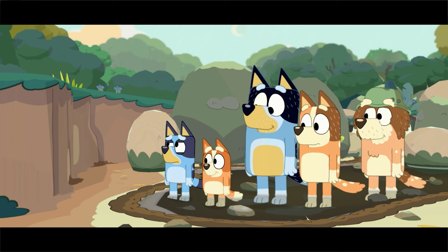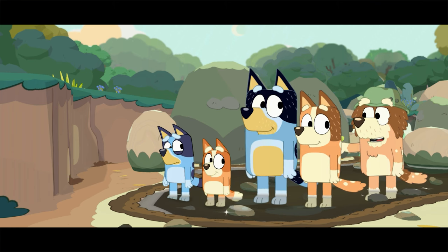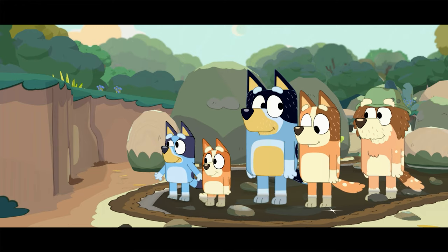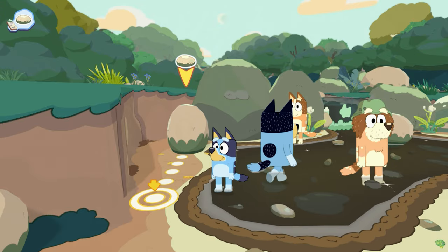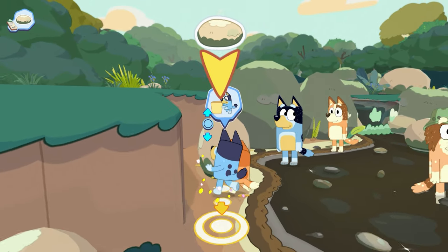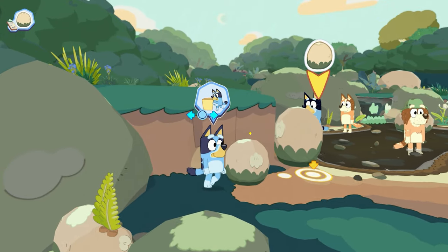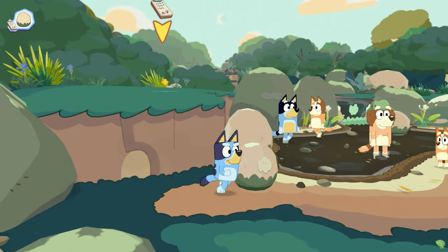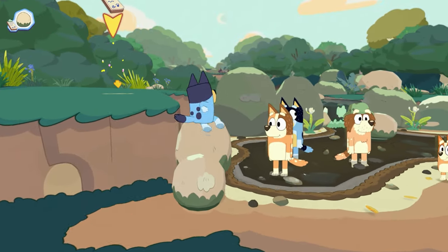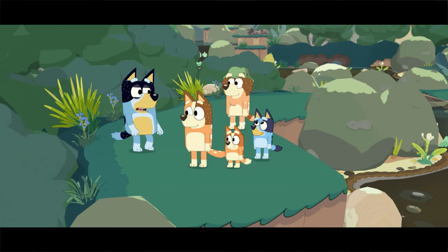Up there. Dad, it's too high. There are some rocks here. You can move them to make steps. Good idea, Dad. Come on, kids, let's go do it. We did it. Where to now, Bandit? This way, come on.